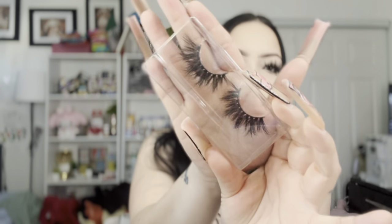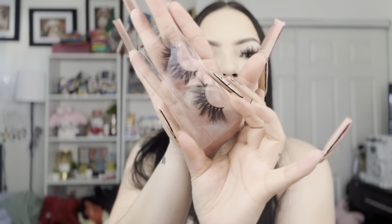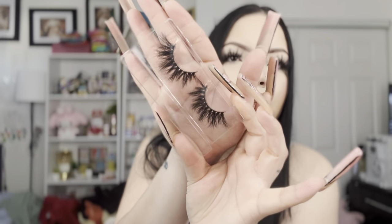So the next style I have here is Marilyn Monroe. So I do have the Marilyn Monroe here. She's also one of my favorite styles too. She is dramatic but not too dramatic. She's very, very cute, very nice. Let me see if I can take her off of this so I can see her a little better. There you go.